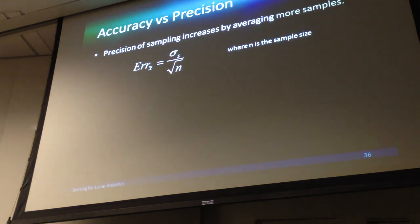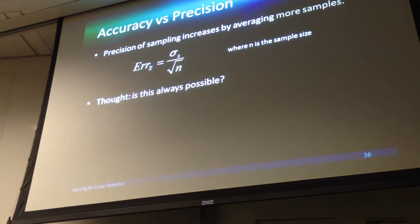And I'll explain that. So if we assume that we have a perfectly accurate sensor, then if you want to increase the precision of the sensor, all you have to do is take more samples and average them. Right? In fact, the error of your average of samples goes down as the square root of the number of samples. So is this always possible? If we have a LIDAR and we want to measure the distance to a rock, but some data sheet says its inaccuracy, can we always take 10 readings instead of one and average them? No. Okay, that's good. So it's not always possible.